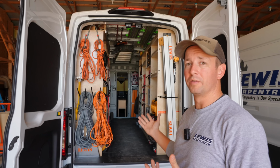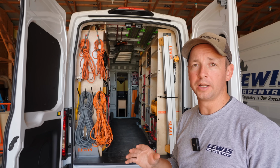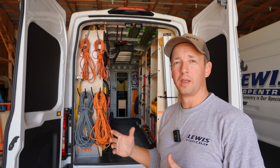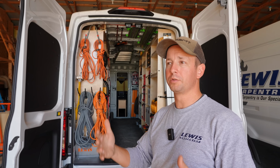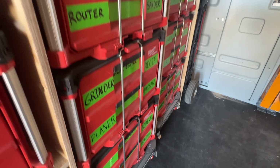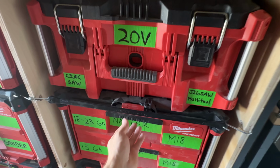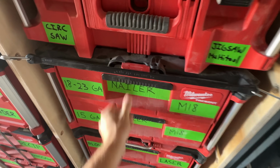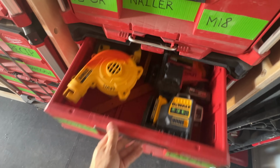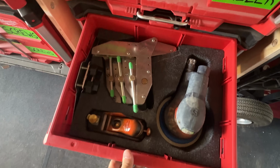So how long does all of this take to get done? Man, I tell you what, it is crazy how long it takes to set up all of these different shelving and toolboxes. Thankfully, I kind of felt this growth step was coming last year, and I bought all of the tools last year. So I spent time building the PACKOUT stacks and organizing those, cutting the foam, getting all that done last year. And now this year, I only had to basically outfit the van. But I've still spent a ton of time over the last month working on this.